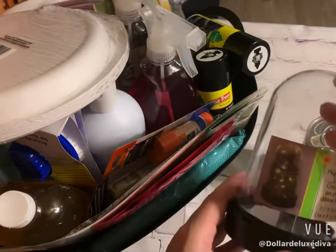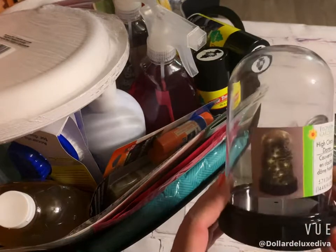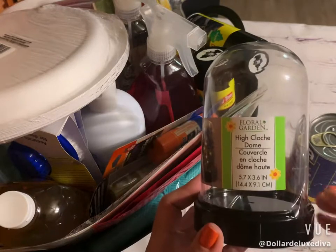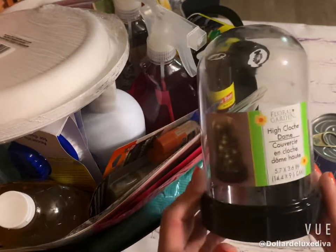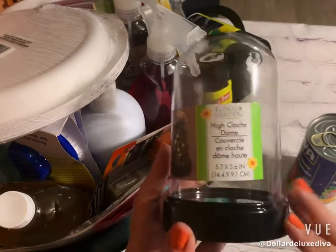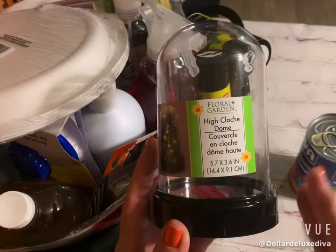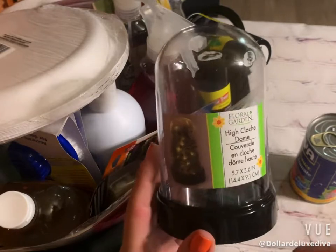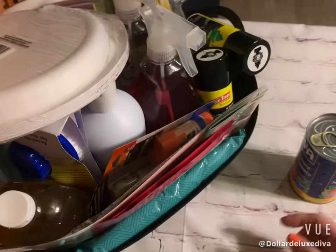And then a repeat purchase was this little high cloche dome. I picked up one of these before and I was kicking myself for not getting another one because I had only found the one that time. If you notice in my hauls, I normally pick up things in twos or threes, one and one for a backup, and then one to give away or use as a gift basket or what have you. And that time I was only able to find one, so I found one more and I brought it home with me.